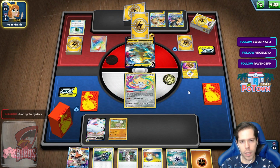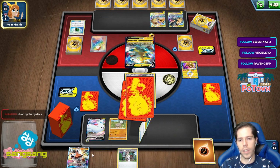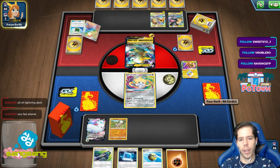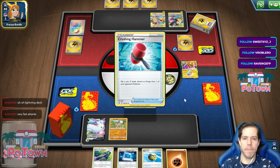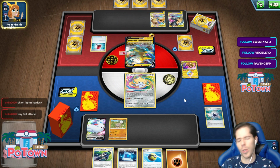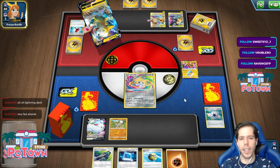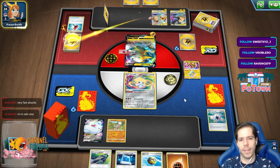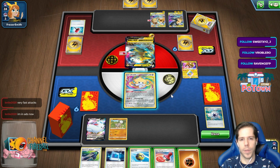Not the end of the world. Okay, that's sort of annoying, right? It does save our Devolution Spray and our Lycanroc. Now I wish I had put the Lycanroc not there, but we are able to potentially, oof, that Hammerheads flip is just completely devastating. In a matchup where we're already at a disadvantage, losing that really hurts.